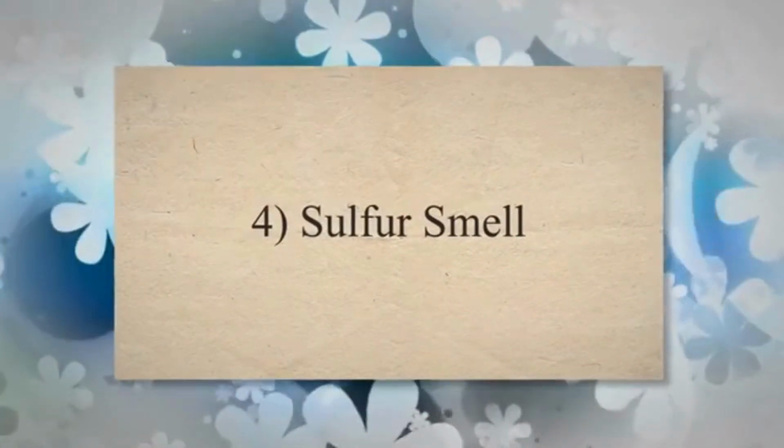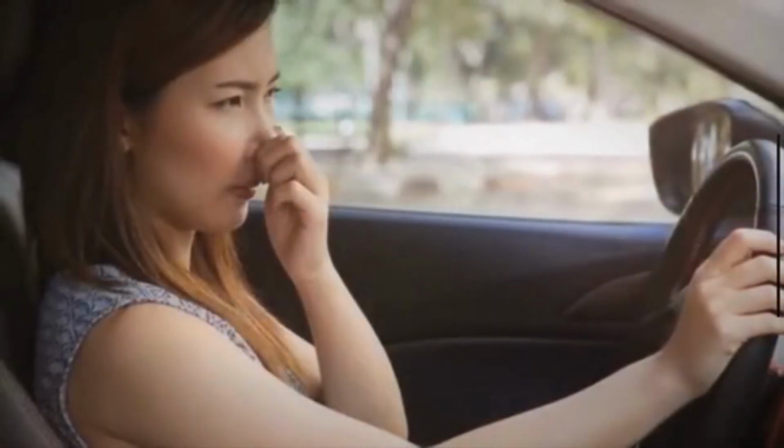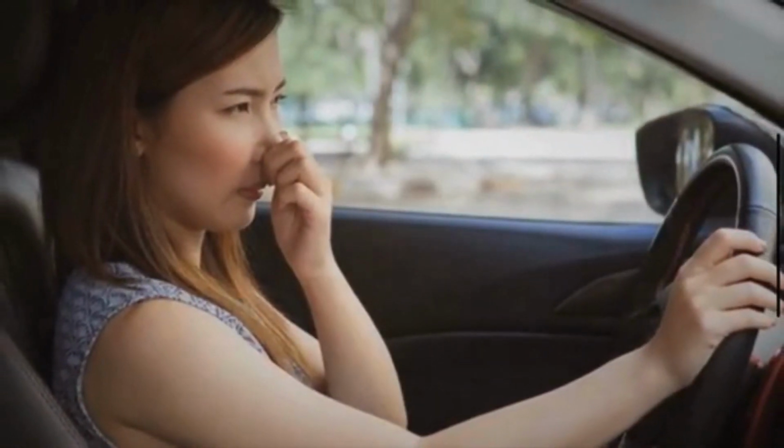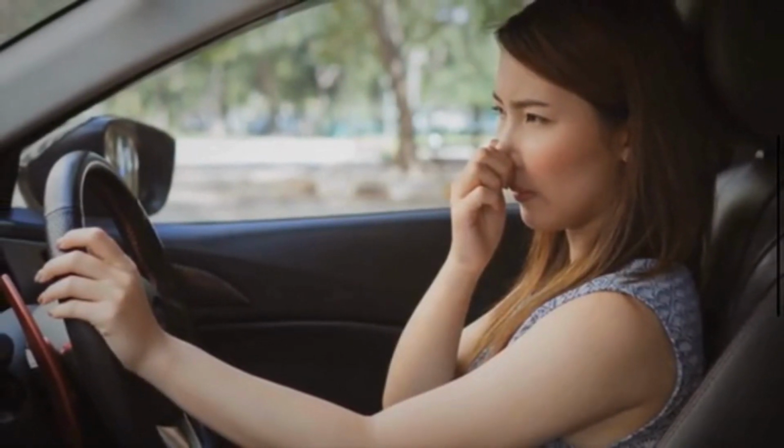4. Sulfur smell. In some cases, a dead or dying battery can emit a sulfuric smell, similar to rotten eggs. This smell is caused by a chemical reaction that occurs within the battery when it's overcharged or overheated.